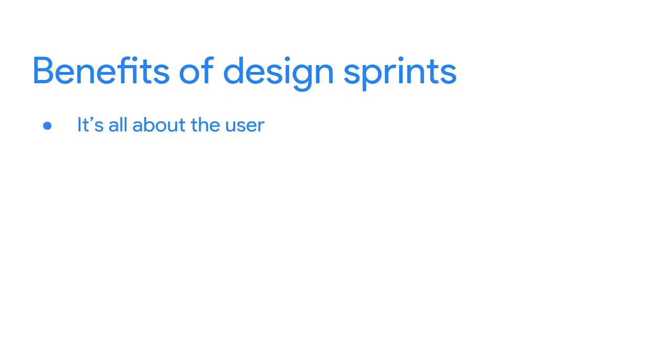First, in design sprints, it's all about the user. Sprint participants make sure the design challenge is always focused on the user and their needs. After all, it's the users who ultimately decide if your product is successful, right?